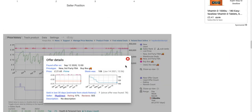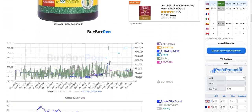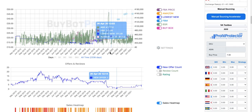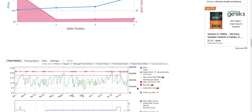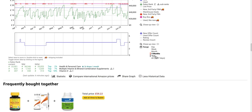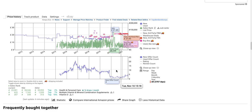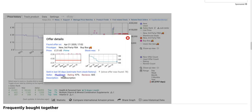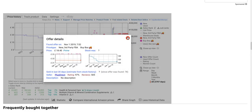As you can see, Plus Direct, right? Now, if I look back to about June the 20th, let's see what seller was pretty much on here the most of the time that it fell off, right? Okay, there we go. That's when it dropped off. Let's see what seller that is. I bet we can guess who it is. Plus Direct. They were on after, and they were on before the drop.